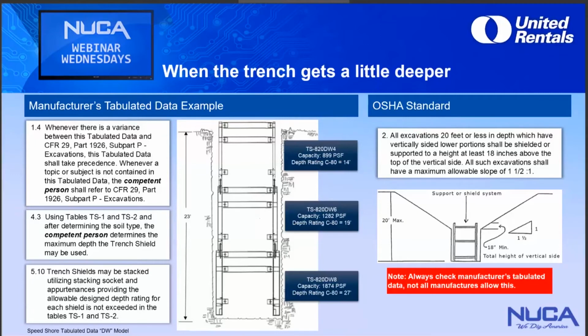So we have to make sure that we're utilizing the stacking pockets as they were intended and as they were placed. We have to make sure that we're using the proper pins for how that needs to be pinned together from box to box. So all these things are important. And you may be asking yourself, so how do we safely install something like this? Obviously, the safest way would be to assemble all these boxes above ground.